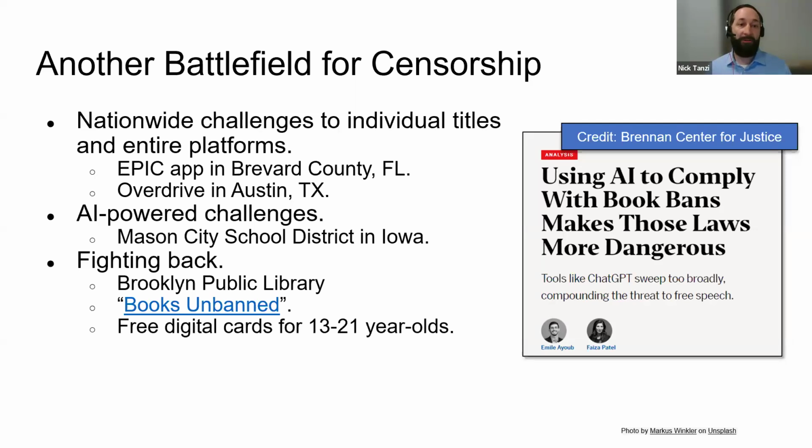Brooklyn Public Library has now been joined by a number of libraries in Seattle, along with other places, in Books Unbanned. That's free digital cards for 13 to 21-year-olds as a way to skirt book bans, to offer digital access to titles that are commonly banned. So it's the new battlefield. It's the folks that are pushing for academic and intellectual freedom. It's the folks that are trying to block access to thoughts and ideas that they find objectionable.